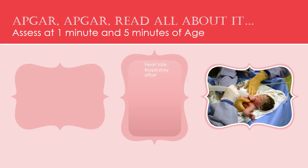Respiratory effort, which is based on observation of the movement of the chest wall. Muscle tone, which is based on the degree of flexion and movement of the extremities. Reflex irritability, which is based on response to suctioning of the nares or the pharynx, and generalized skin color. It is described as pallid, cyanotic, or pink.